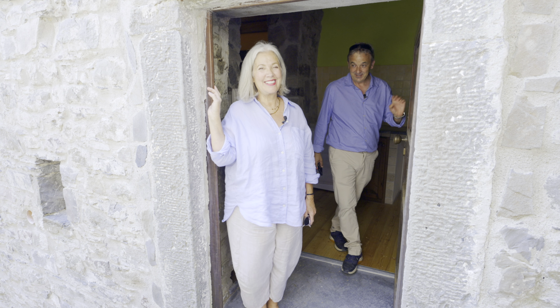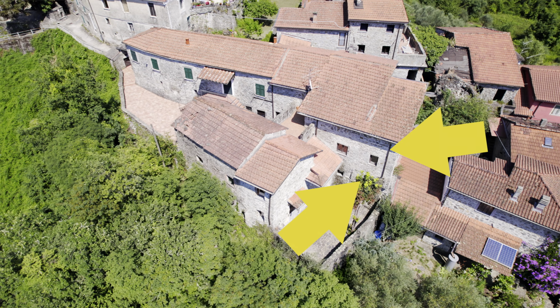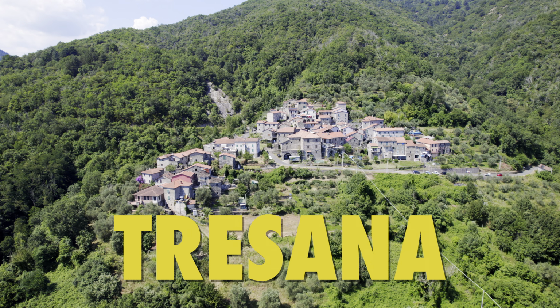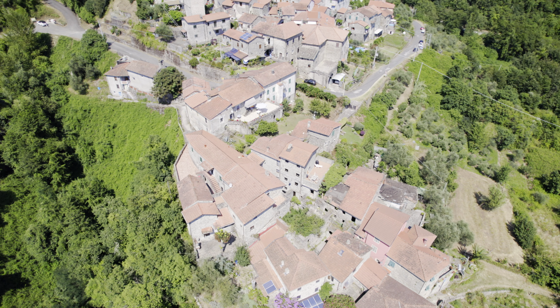Hi guys, we're in Terrace with Federico, and we're looking at 2 apartments that can be bought together or separately, around 200,000 or 100,000 for each. It's in a charming Borgo. There's tons of hiking around here, lots of biking. So if you like to hike, this is your place. It's great.